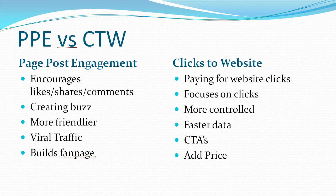You're about to get data straight away, ASAP, because with PPE you're only getting a feel about engagement, but not many people are actually clicking onto your website. Right here, you actually get people clicking onto your website and finding out whether they buy your shirt or not. You really want to focus on your call to action. CTA is just call to action, and really get them to click on your ad if they're laser targeted.